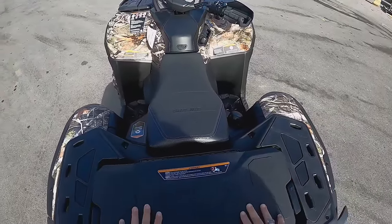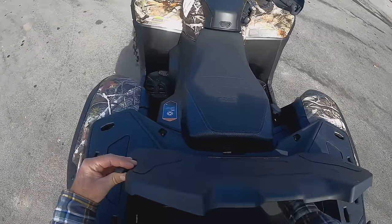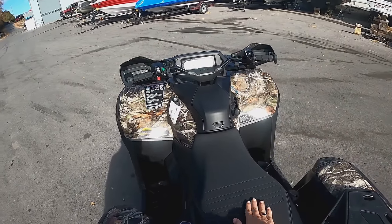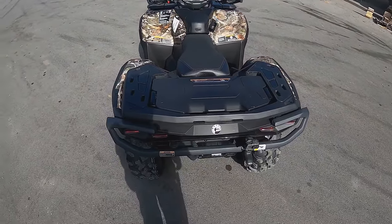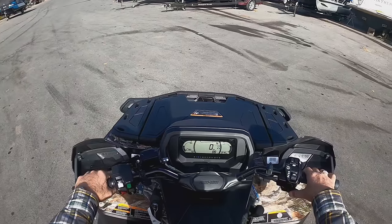All right, guys, that's our first look at a 2025 Can-Am Outlander. We're going to open that back up and bolt that baby down. Locked. Love the camo, it looks really nice. I really like the seat. It feels a lot more lightweight. I'm guessing it's not going to weigh quite as much when she's soaked, so that's also very cool. Got a beefy bumper on her. All right, let's take her back up to the shop.